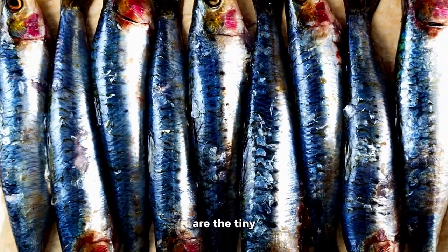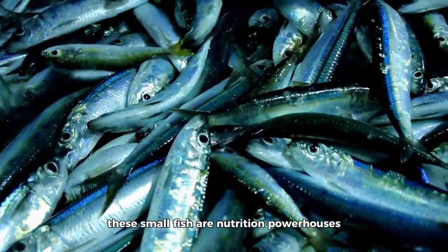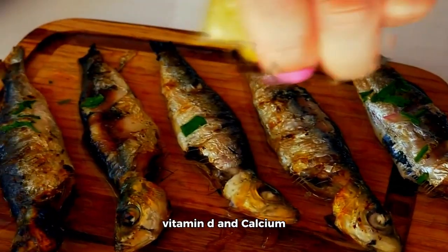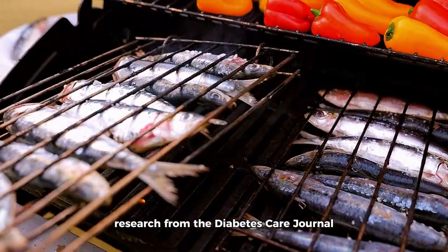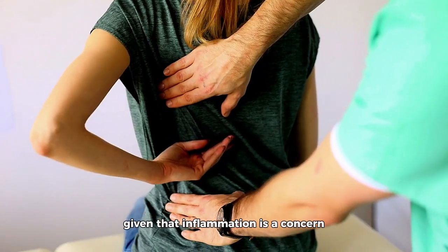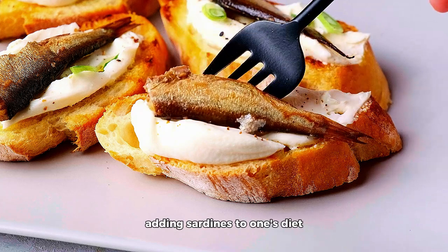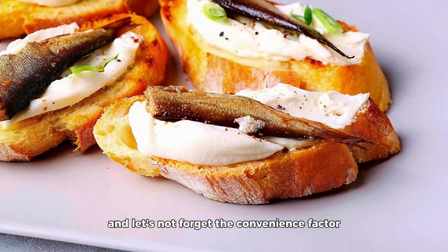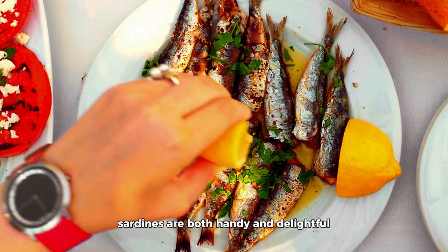Next in line are the tiny yet mighty sardines. These small fish are nutrition powerhouses. Packed to the brim with omega-3s, vitamin D, and calcium, sardines are a diabetic's ally. Research from the Diabetes Care Journal emphasized the anti-inflammatory properties of sardines. Given that inflammation is a concern for those with diabetes, adding sardines to one's diet can be a proactive step towards better health. And let's not forget the convenience factor. From cans to fresh grills, sardines are both handy and delightful.